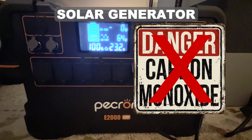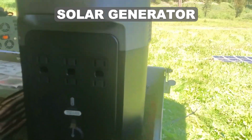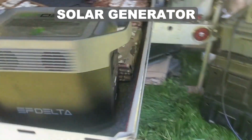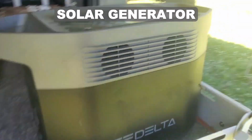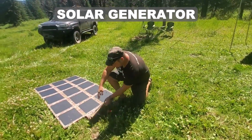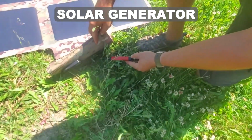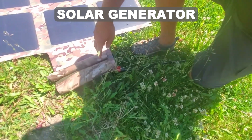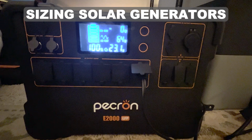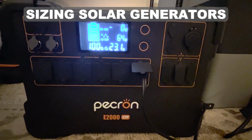In addition to providing backup power during outages, solar generators can also be used for camping, RVing, and other outdoor activities where access to electricity may be limited. They are also a great option for people who live off-grid or in remote locations where access to electricity is limited or non-existent. When evaluating solar generators, there are three main specifications we want to look at.